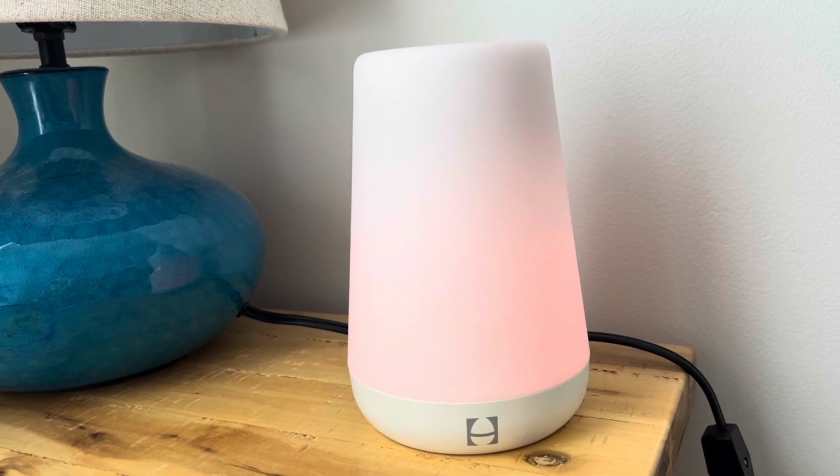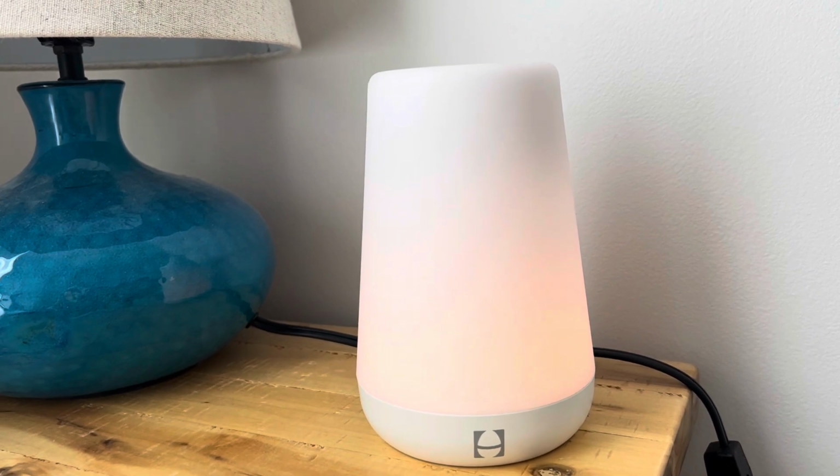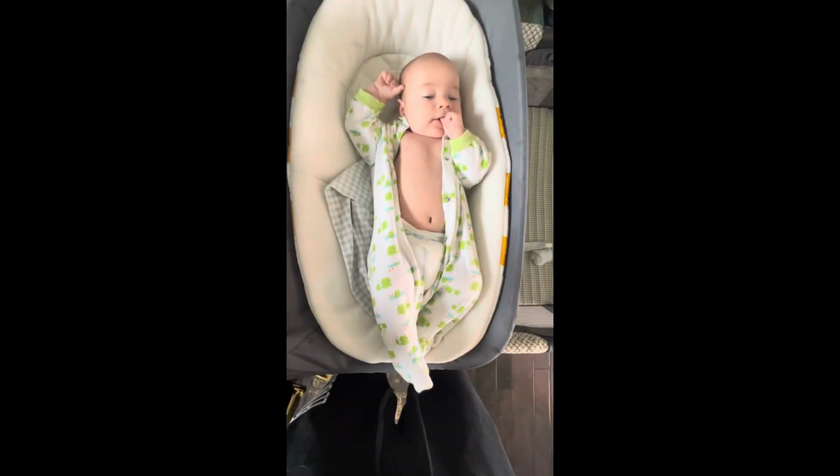We really like the Hatch version. There are other versions too, but this is my favorite. Very easy to use and pairs with an app on your phone.